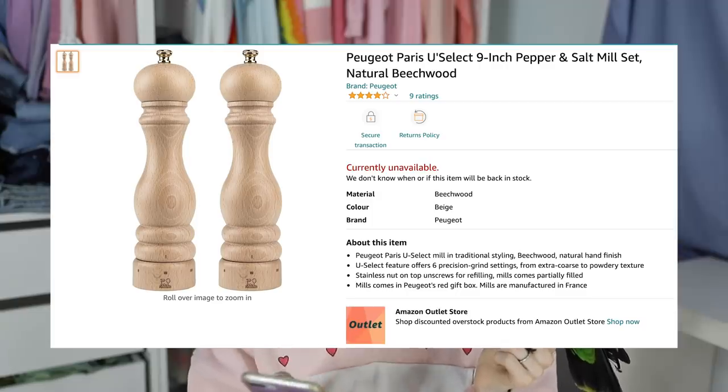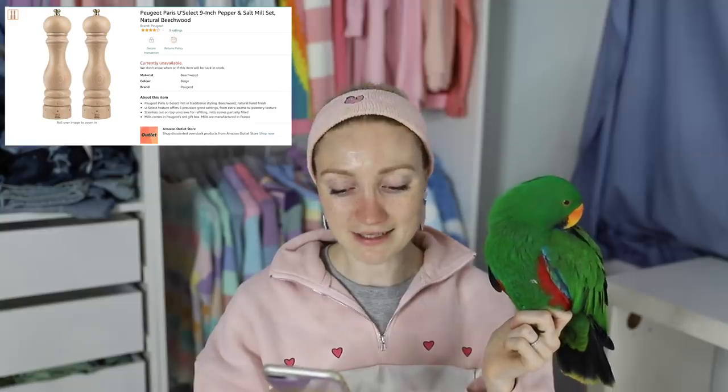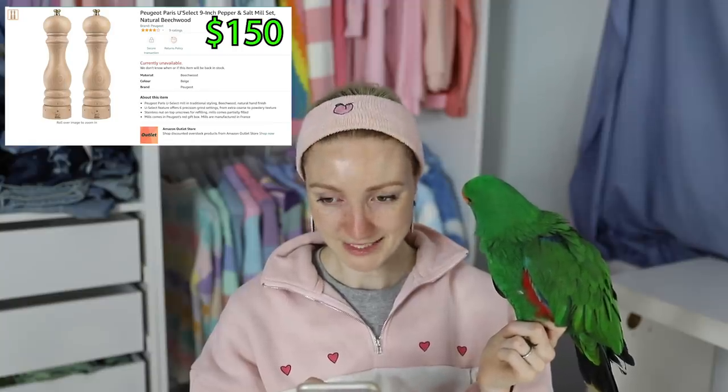My current paper towel holder is one that I thrifted. Now these, I'm so excited about these. These are salt and pepper mills, and they're made by Peugeot. It feels too fancy for me. And also the price is too fancy for me.